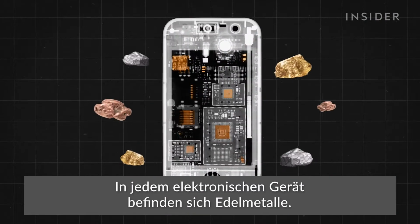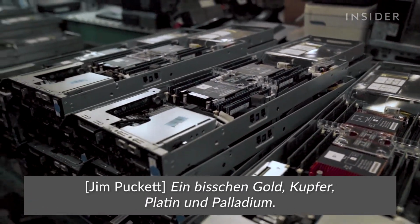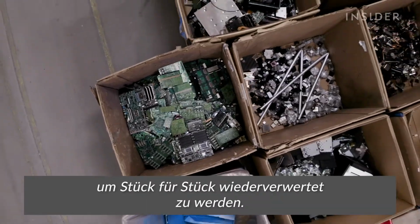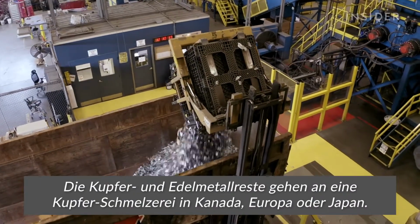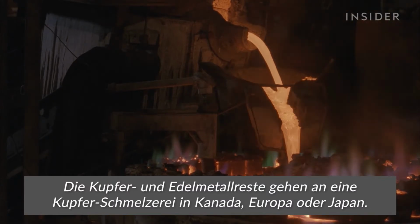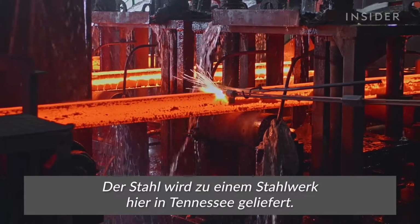Every electronic has precious metals in it. Some gold, some copper, some platinum, some palladium. So all these elements can be separated and sold to be reused piecemeal. The copper and precious metal streams will go to a copper smelter in Canada or in Europe or Japan. The steel will go to a steel mill here in Tennessee.